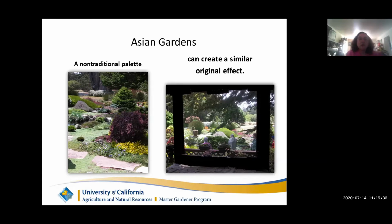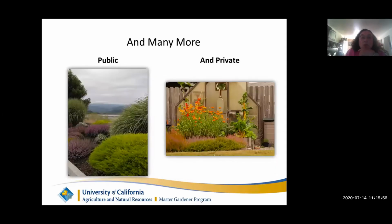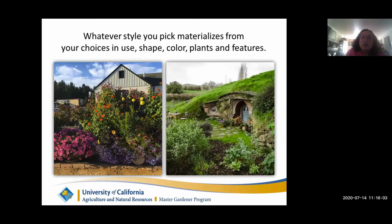and work with it in a different way so that you use a non-traditional palette, for instance, to create an original effect. A natural style, a natural stream bed that you want to imitate in your own property, in your own garden. Many, many more, public gardens and private. So whatever you decide to do, your choices in use, the function, the shape, the color, the plants and features create that unique garden. And even, I would guess, with the same setup of preferences and color choices and all that, every garden would be unique.